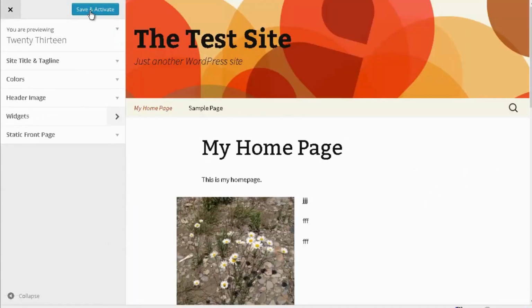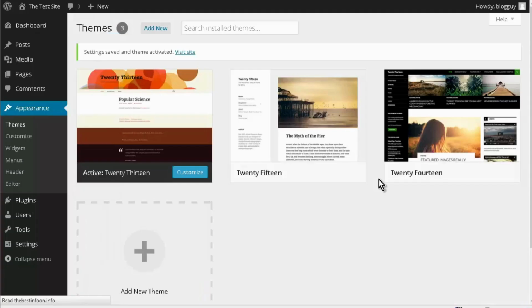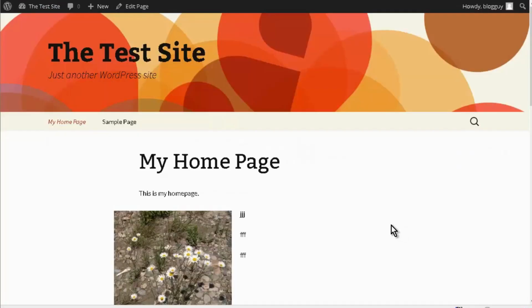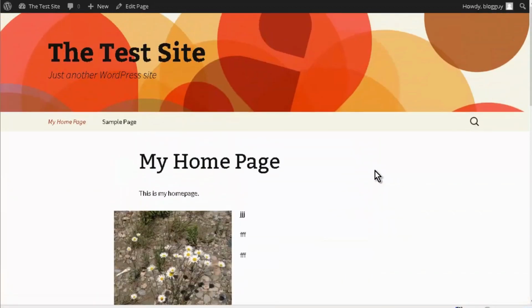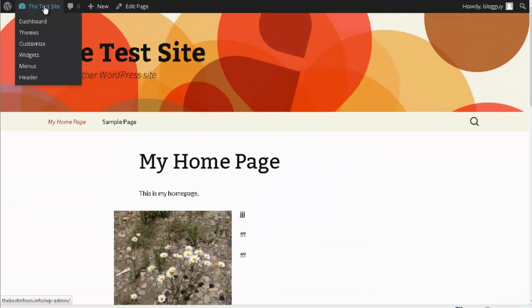And then if we like that, we can save and activate. And then if we visit the site now, it will have changed the theme. All right. Let's go back to themes again.